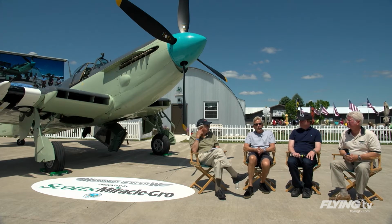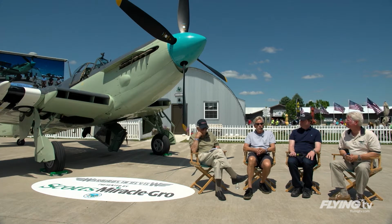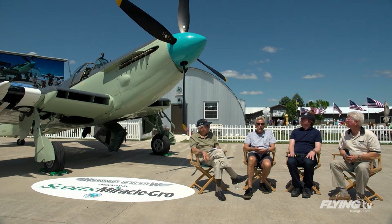The paint job was done by Ron Maley. It represents Korea. This is exactly how this airplane was painted. It was the CO of the squadron's airplane, so the blue spinner is the significance. The rest of the airplanes had gray, and the other squadrons may have had a red spinner or something like that, so you could always identify the CO. But this is exactly the way it was painted in Korea.